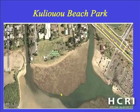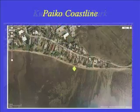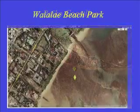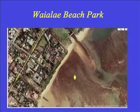We have a number of pesticide hits out in this area as well. We went further down Paiko coastline. This one was actually pretty clean compared to what we found coming out of the Kuli'o'o area. And then down into Wailai Beach on the far side over by Kahala, we got some pretty good pesticide hits too. So we know there's a sediment carrier issue going on. There's a pollution issue going on.